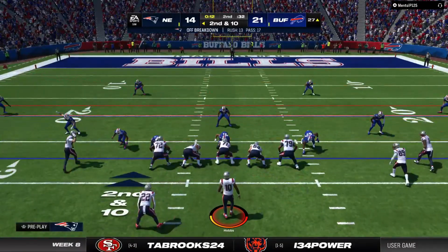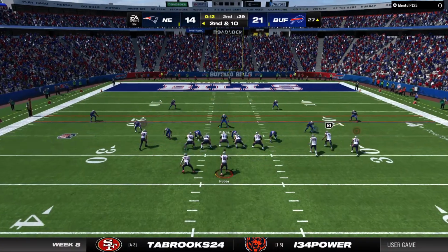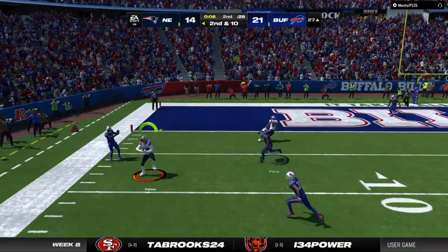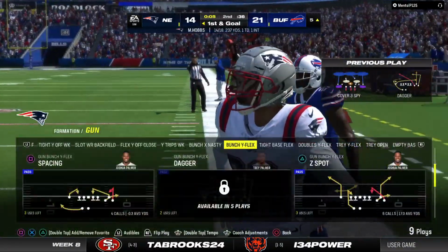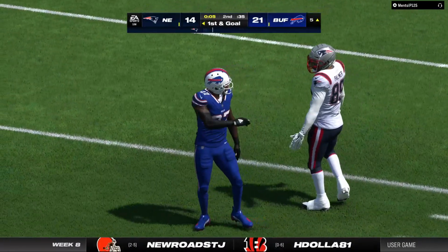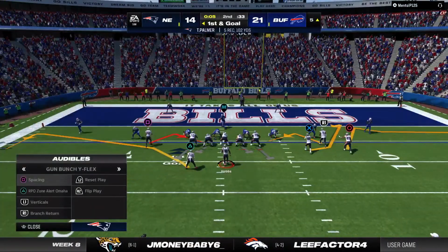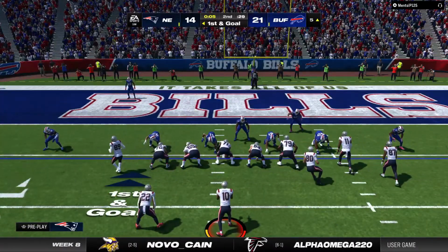Here we go. Second and 10. Back to throw again. Throw left side taken in by Palmer. And he will reach the 5-yard line before going out of bounds. A good pickup there at 22. Boy, how about the speed with which this offense can get down the field? It's taken them no time at all to get down here. And now they're set up with a 1st and goal.